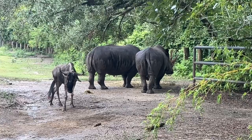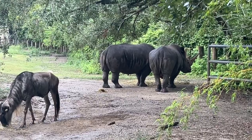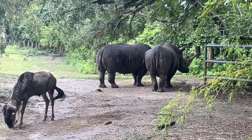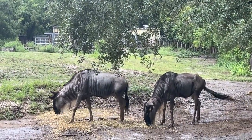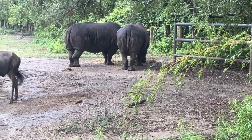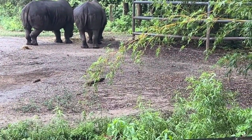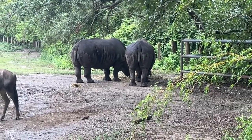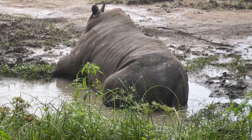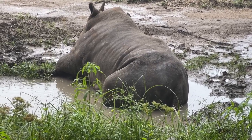There are the iguanas. And they are big animals, aren't they? There's the wildebeest. There's the rhinos. There's the wildebeest. There's the rhinos. Rhino taking a mud bath. They're like a tank, aren't they?